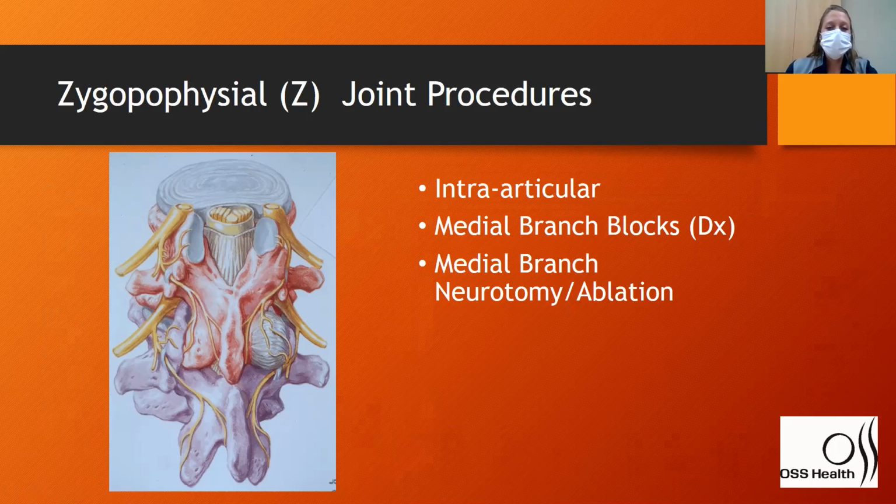In our younger patients, we would opt for what's called an intra-articular injection. And that would be an injection of steroid directly into the joint itself and see if we could get them some good long-term pain relief. And for our patients who are a little bit older, where it's really a flare-up of their pre-existing arthritis, the best thing would be to do a medial branch block. Now what that is, it's actually a test, and it's a test to see if we could take away their pain.